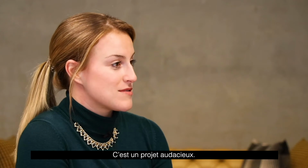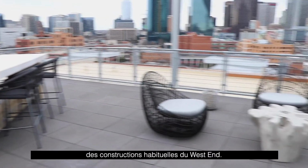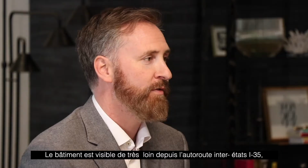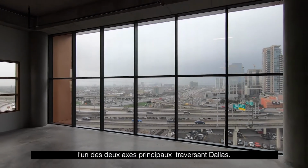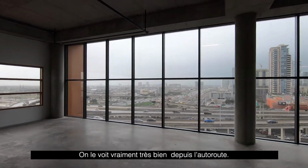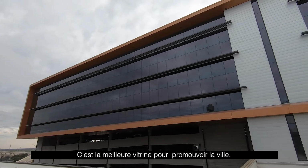I think it's bold. I think the building is really different from a lot of the things that you usually see down in the West End. If you're driving on I-35, which is one of the main two arteries coming through Dallas, you can see it for miles. It's definitely something that you can see from the interstate. The number one billboard market in the city is right here.